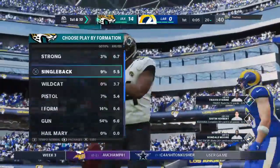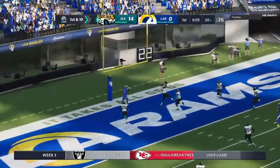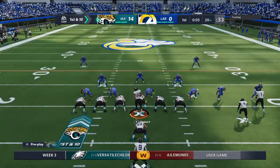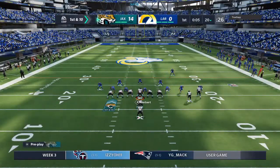Mahomes pass, intercepted by the Jaguars. They'll take over first and 10 at their own 20-yard line. Jaguars come to the line to start their next drive. They've got things going their way early, 14-0 lead and the football. First and 10.